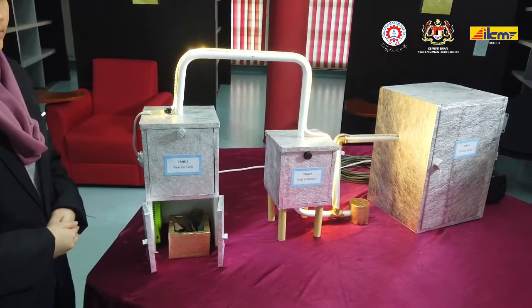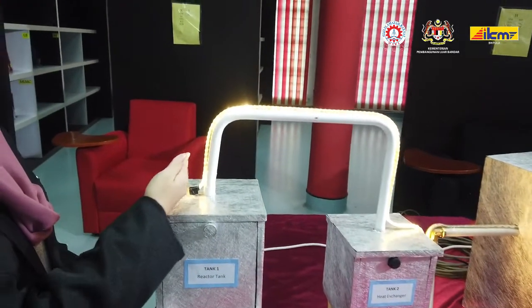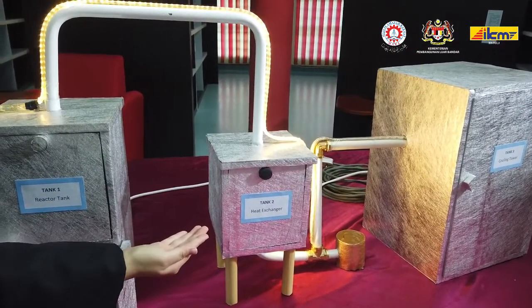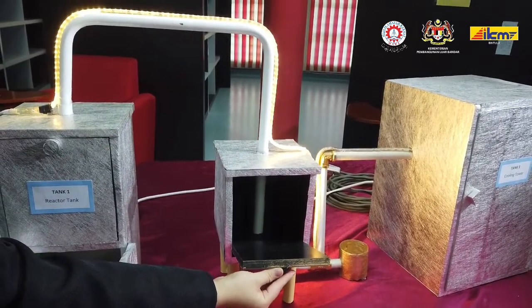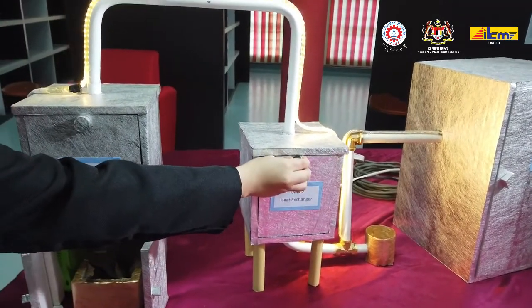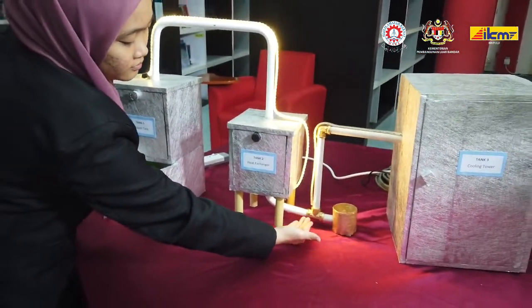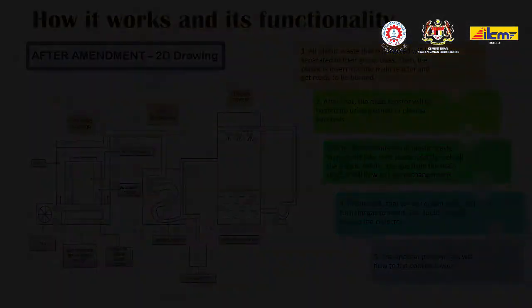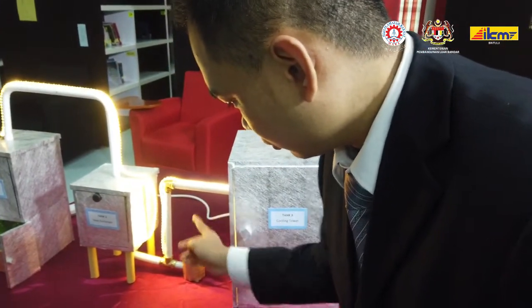After a few times of heating, the plastic waste will melt and decompose into gas. The gas will flow through this pipe and then enter the heat exchanger tank. This tank will be filled with water for the condensation process, where the gas will convert into liquid, that is biodiesel. After that, the liquid will flow through this pipe into the collector tank. At the same time, pungent gas will flow through this pipe and then enter the cooling tower tank.